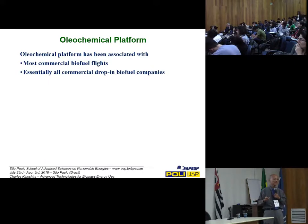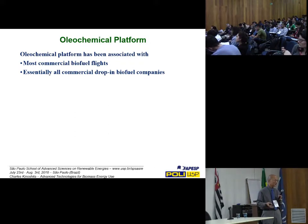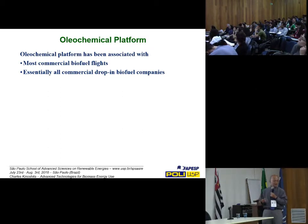Okay. I just wanted to point out that in terms of drop-in fuels, in fact, while I make light of how successful these fatty acids might be, the true drop-in biodiesel, true drop-in biomass-derived diesel fuel, in fact, that oleochemical platform has been associated with most, if not all, of the commercial air flights that have been demonstrated so far, and in fact, essentially all of the commercial drop-in biofuel companies that are here of any size.